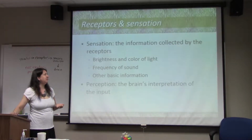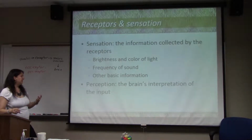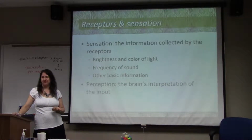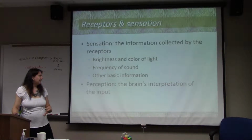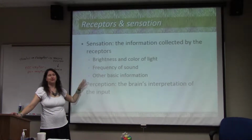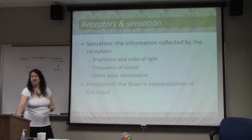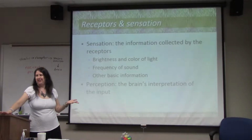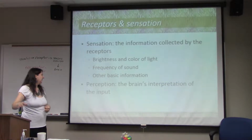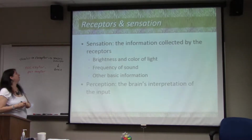Sensation is the term for the information collected by the receptors. So this is what kind of information is it. That'll be based on which receptors it's hitting, and its intensity. So things like the brightness and color of light, the frequency of sound, is it high-pitched, low-pitched, and other basic information like, is something pressing on my hand and where exactly. And then when the brain interprets the input, that is your perception of it.